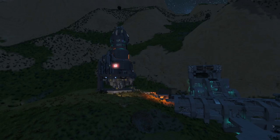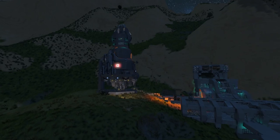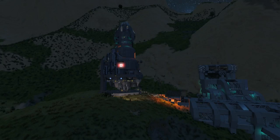I think I just saw Reese fall off the rocket. Oh, Reese, not again. No. I can see you running around. I didn't even fall off. It looked like you just fell off the side.